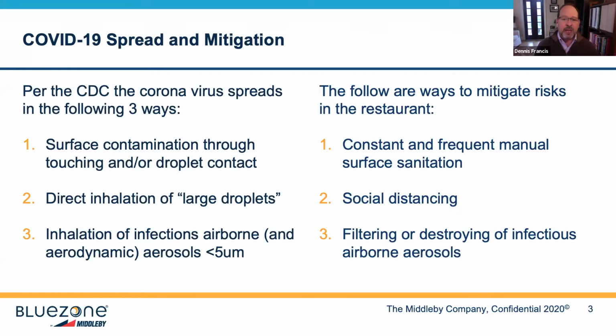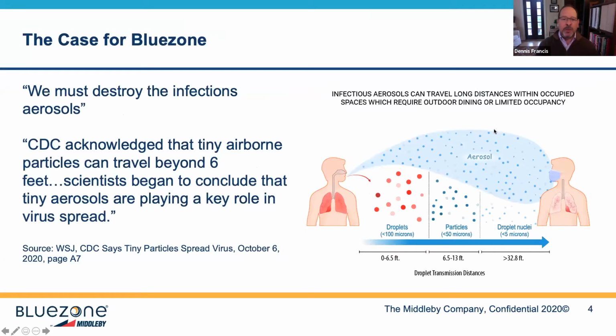In a given dining room or in a given area, that is going to continue to build up. And after a while, without it properly being mitigated, extracted from the area and killed, you're going to have a room that really can spread the virus, any kind of virus, whether it's an influenza or a COVID-related or a SARS-related virus. And we're going to obviously have these with us for a long time. So BlueZone, by Middleby, is really an effective piece of equipment that's easily installed in your business to really mitigate that element, that third part of the sanitation process.